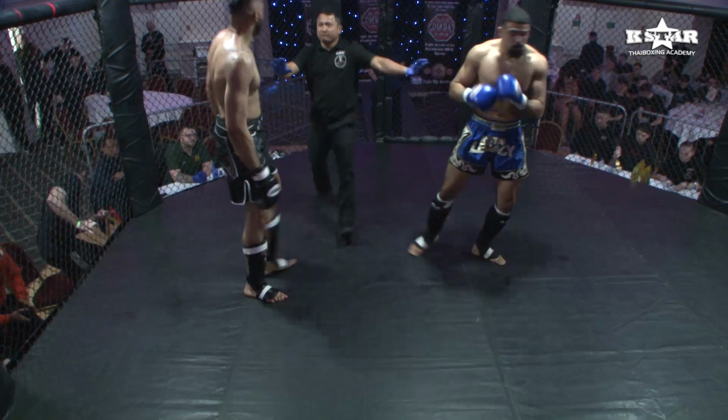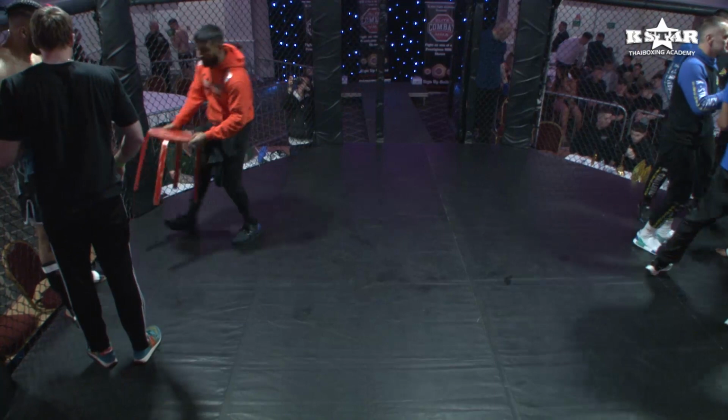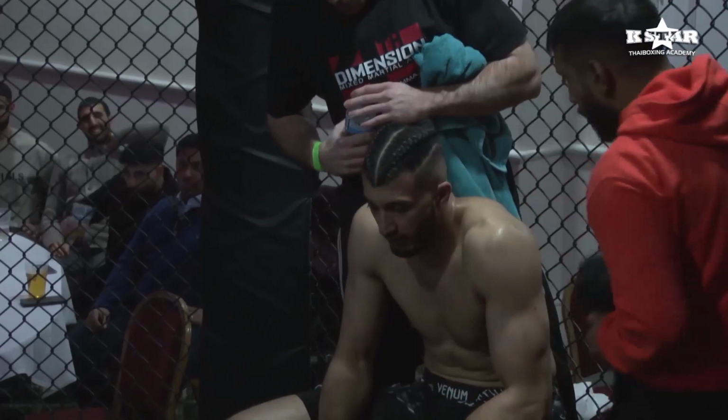Very interesting. Anderson was moving very well. Nice variety of technique, but it was Singh's right hand. There's two or three right hands in a row that landed, and another right hand towards the end of the round that landed. And they're the shots they're going to be counting heavy in the judges' eyes.